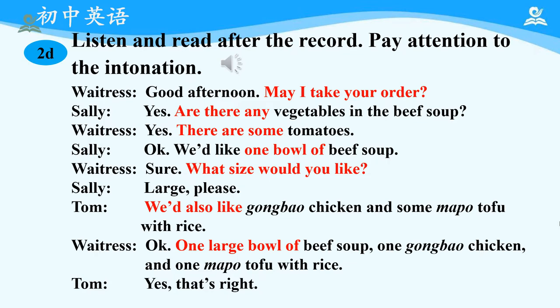Section A, Activity 2D. Role play the conversation. Good afternoon. May I take your order? Yes. Are there any vegetables in the beef soup? Yes, there are some tomatoes. Okay. We'd like one bowl of beef soup. Sure. What size would you like? Large, please. We'd also like gongbao chicken and some mapo tofu with rice. Okay. One large bowl of beef soup, one gongbao chicken, and one mapo tofu with rice. Yes, that's right.